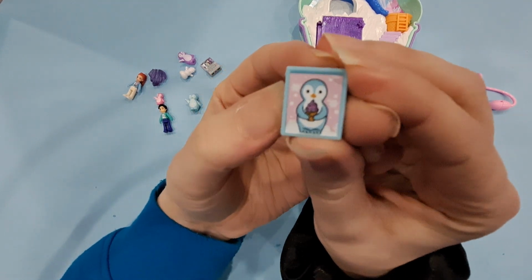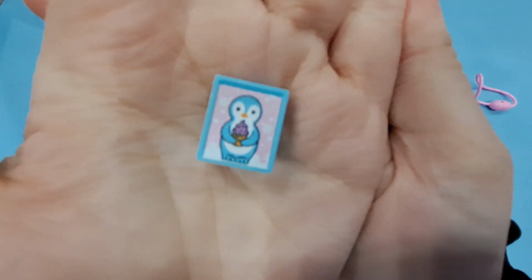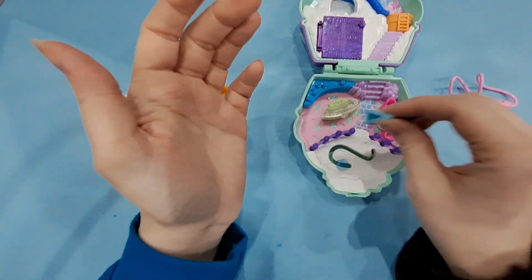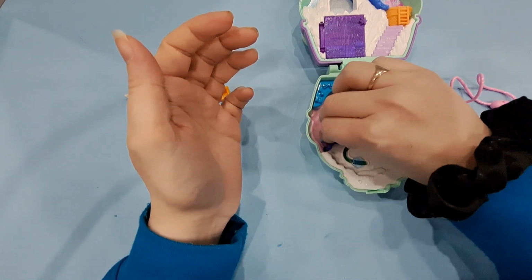It's a little penguin holding a chocolate ice cream, which is very, very cute. And the back is plain. I don't know if you can see that in better detail if I bring it a bit closer. That's very pretty. So maybe, it doesn't have, oh, it does have a peg, never mind. So I guess you could put it there maybe. It doesn't really seem to want to sit anywhere.